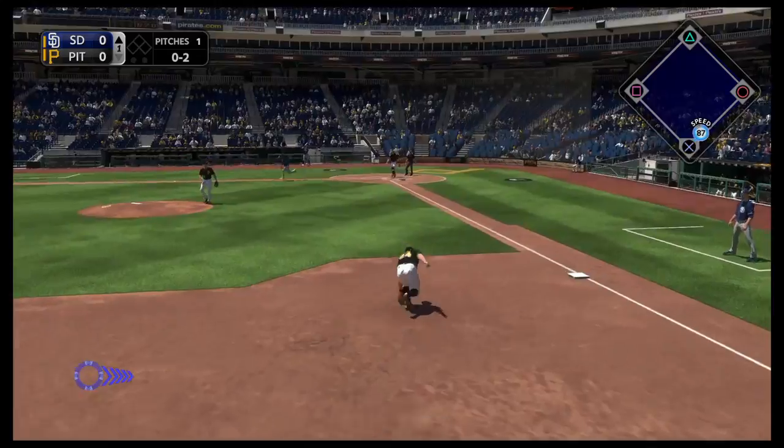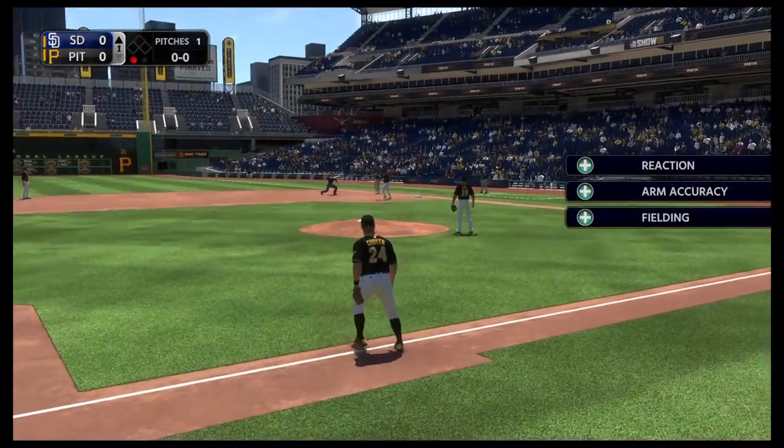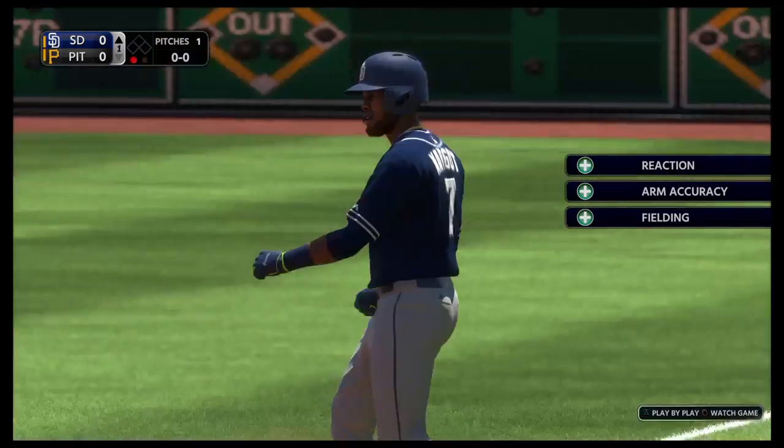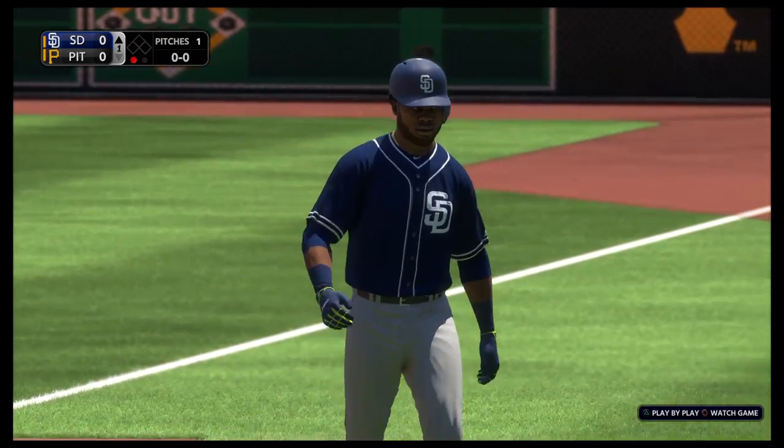Chopped weakly to the left. He's got it. And the throw to first is in time, 1 gone. A chance now to give you a look at the Padres starting lineup. Who are you focused on, Dan Plesac?